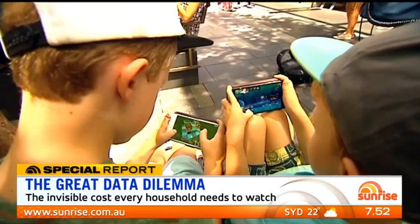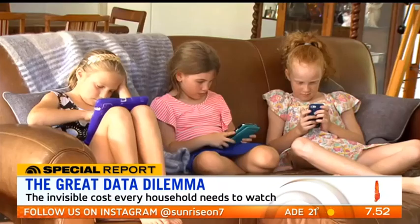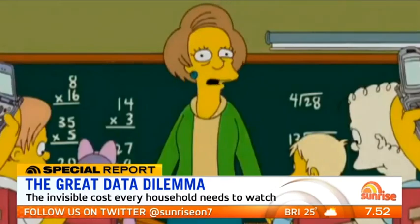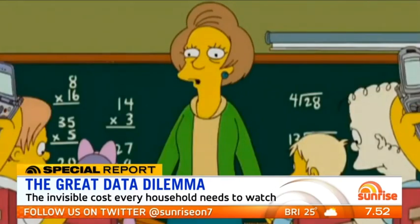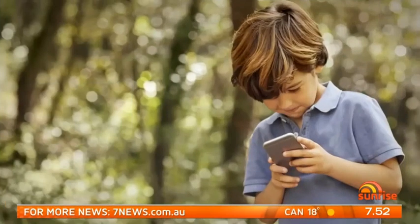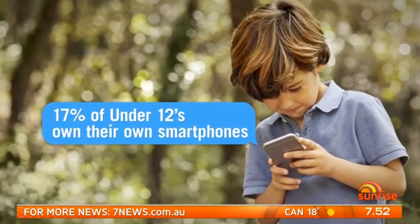Kids are constantly on their devices, surfing, searching and speeding through their monthly data allowance. Children, why do you all need cell phones? Safety. Emergency. Safety. Educational. These days, in Australia, 17% of kids under 12 have their own smartphone.